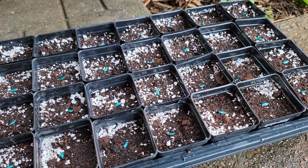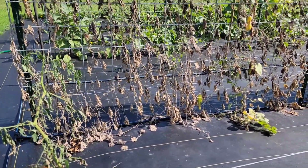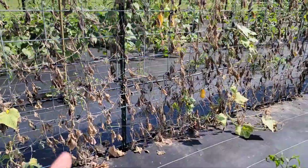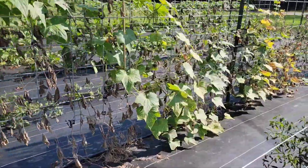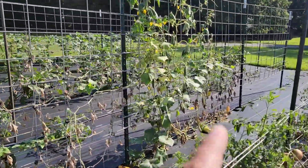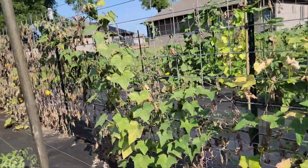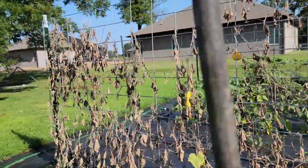Now I'm gonna show you the state of our cucumber plants in the garden. This is a sad view in the garden, guys. These were the first cucumbers that were planted this year. Yeah, they're from May, and then we have, I think, 1 or 2 of them left in here. Our second planting of cucumbers are right there. Let's see that. They're also dying now. And then, okay, let's walk this way. I have some more in the back.